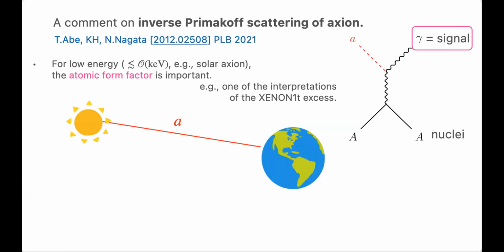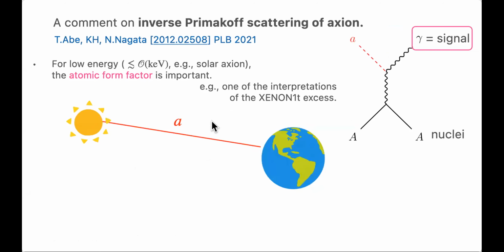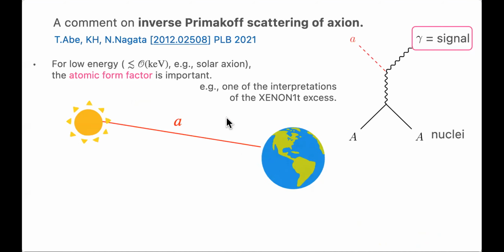Sorry, I stopped sharing. Yeah, so I noticed, I think Eung Jin, for instance, did one of those. Where was that? Oh no, sorry. Just one second.